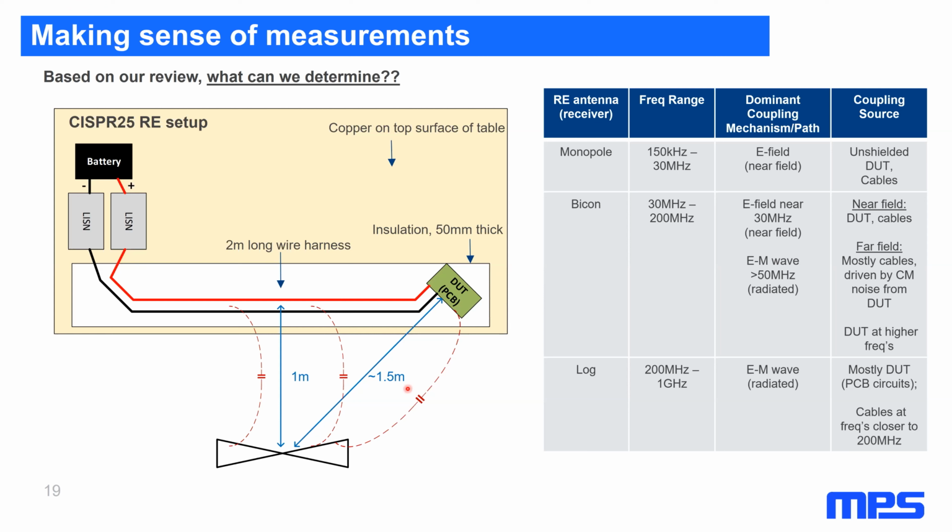Then as we go up in frequency to a bicon antenna, we will see that we have a little bit of E field near the bottom part of this range, or near field measurements. So this could be E field coupling. But then as we increase in frequency at about 50 megahertz or above, we get more into true radiated emissions. So when we're at the bottom end of this range, the cables and the DUT could both be critical sources for coupling noise. As we get into the higher frequencies and the problem becomes more far field, now we're going to be talking about the cables becoming very efficient radiators in this range.